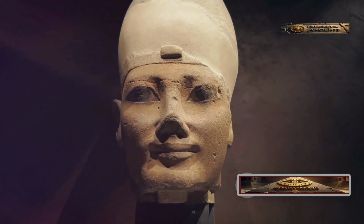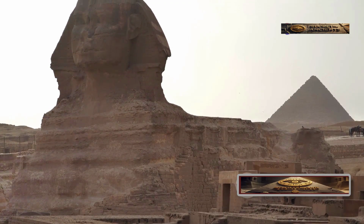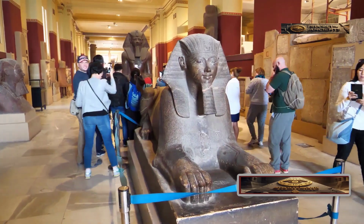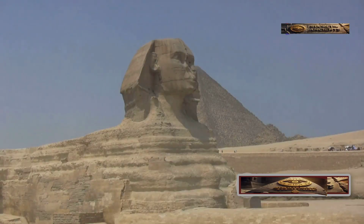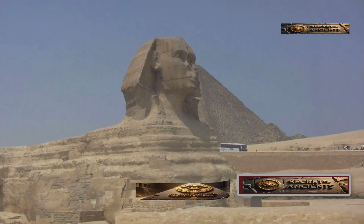Another important point, why is the Sphinx's head so small compared to its body? If you look at it from the side, the head looks oddly small and out of proportion. Other Sphinx statues in the Egyptian Museum are well proportioned and balanced. So why would the Great Sphinx be the exception? This is where Schoch and I offered a bold theory. The Sphinx's current head isn't the original one.